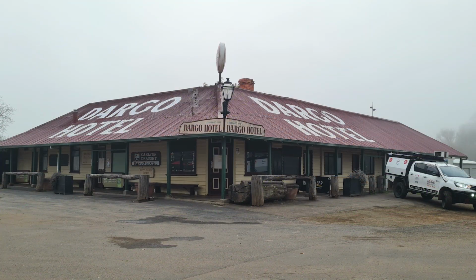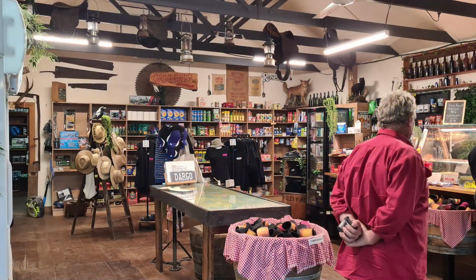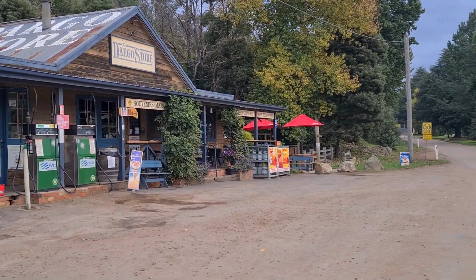And we hit the famous Dargo pub and the Dargo store right across the road, and the store has everything that you need, from groceries, hot food, fuel, and even alcohol.